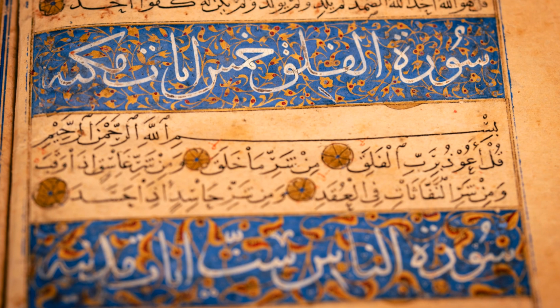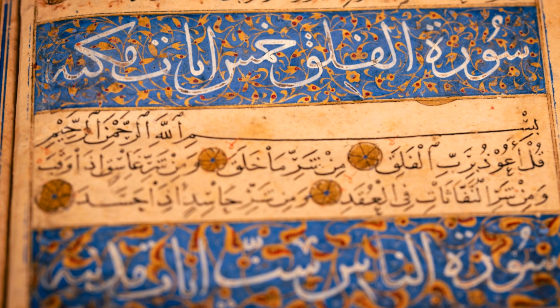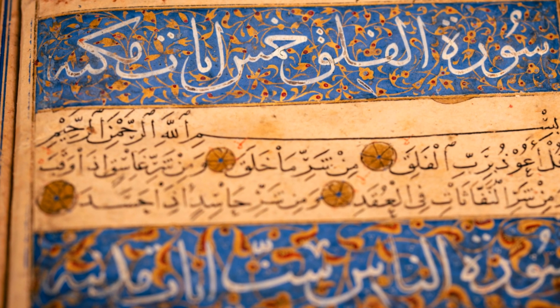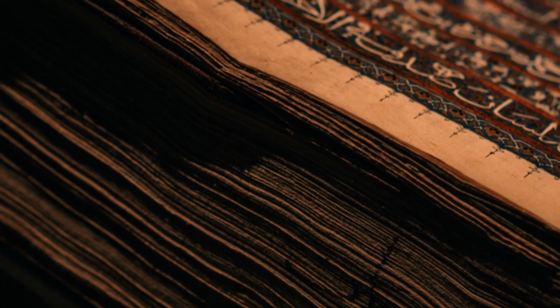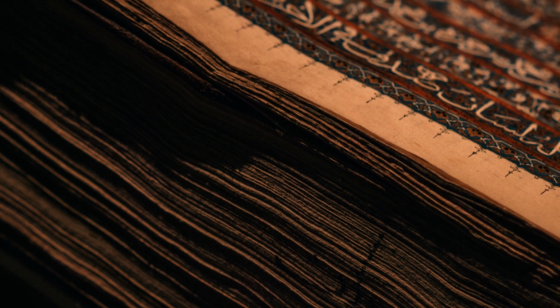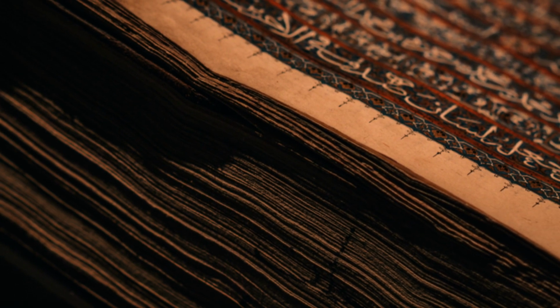The fact that these additions were often made by the same scribes and illuminators who meticulously copied the main text highlights their significance. Marginalia were not afterthoughts, but rather intentional embellishments that enriched the manuscript's meaning and visual appeal.